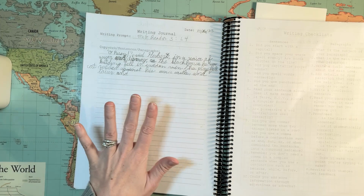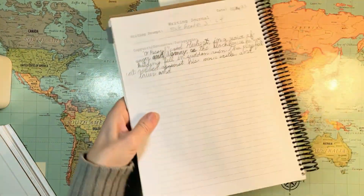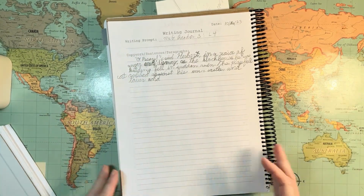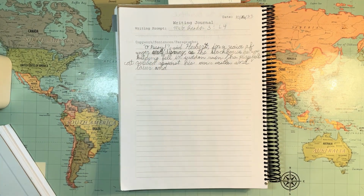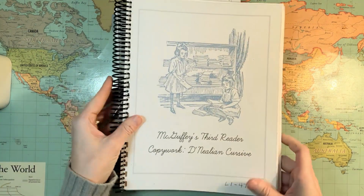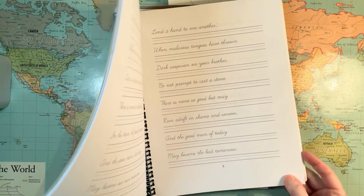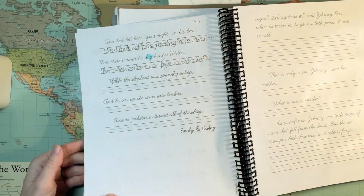Okay, here's the writing journal page. This is a Copywork page. We're alternating Copywork, gentle grammar, Copywork, gentle grammar, day to day. He did do a good job of doing his indent for his paragraph. I'm getting the Copywork actually from here. I originally printed this out, and I intended for him just to see, he started out by writing straight in it.